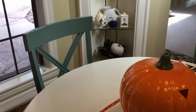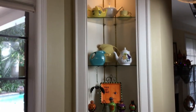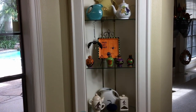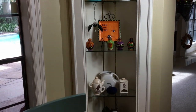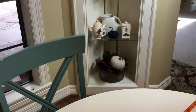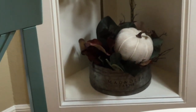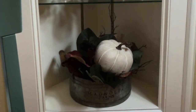Coming around to the recessed shelves on this side, we have a couple of cute things. There's just our regular teapots at the top, but there are some cute trick-or-treat things that all came from Michael's a couple years ago. That's my Bigfoot teapot. If you've seen other home tours, you know that he's not seasonal. He stays there all the time. I love this tin that I got from Waco when I went to the Magnolia Market. It says Magnolia Farms, and I just have some magnolia leaves and a pumpkin in it.